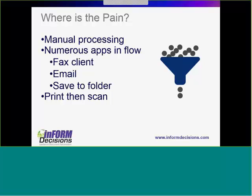And like I said, it typically requires the use of multiple applications to process those, okay? In some extremes, and it's funny that I say this, but I've actually seen some customers that receive digital faxes, print them, sort them, and then rescan them into the system, okay?